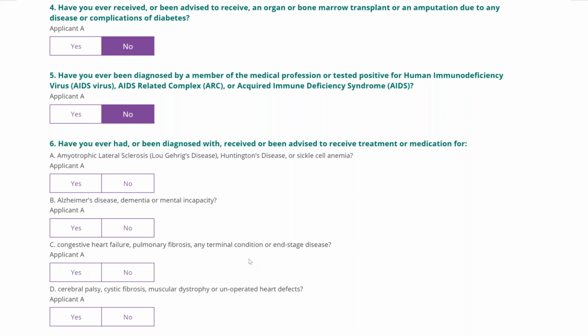amputation due to complications of diabetes? It's a no-go. Guys, I don't care if it was just their little pinky toe, okay? If they've had an amputation due to diabetes, it's a no-go. Now, amputation due to an injury, that's a totally different story.